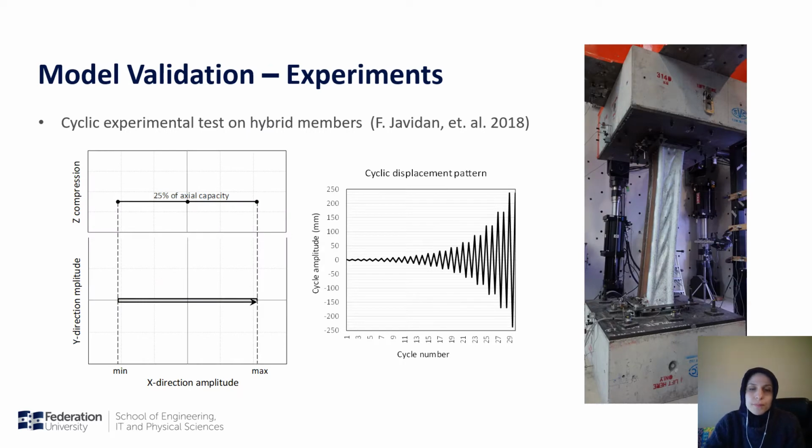In order to produce a model to simulate the performance of this dual section or hybrid section, some experimental results were used to build a numerical model. The experiments considered are lateral cyclic loads, in addition to 25% axial load on these beam columns, as you can see shown in this figure. The cyclic loading applied is a unidirectional load, applied in one direction, according to FEMA 461.